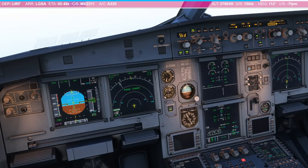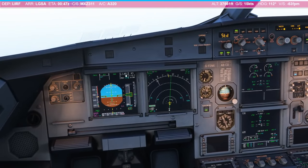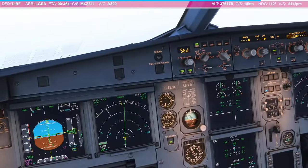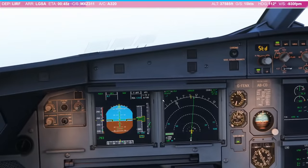So top of descent is arriving. You'd usually start down a little bit before. There's F app, that's interesting. I wonder if I got rid of the LS, would that disappear? Nope, there it is. F app's armed anyway. Down we go, DES. People are saying it's a bit aggressive at the start, but it seems okay to me so far. We are below profile, of course, so it's going to do 1,000 feet per minute until it meets the profile.